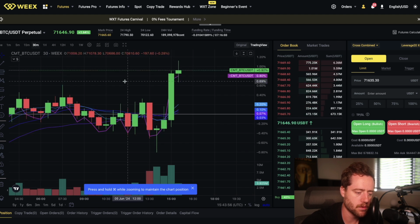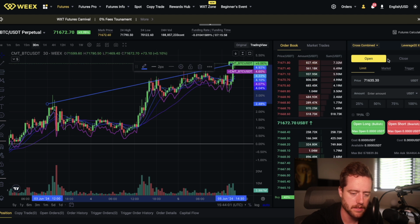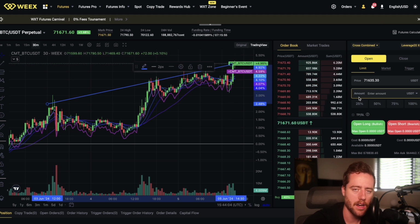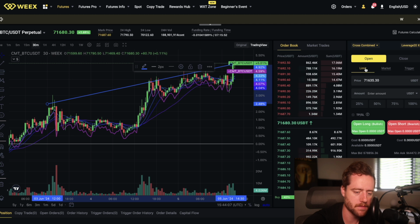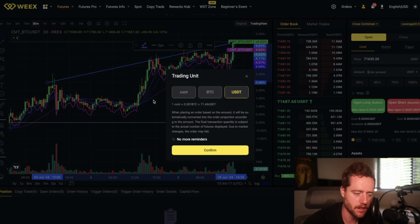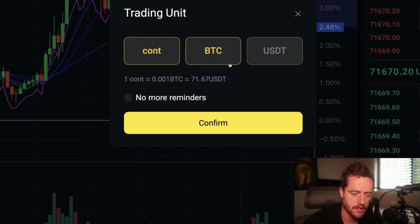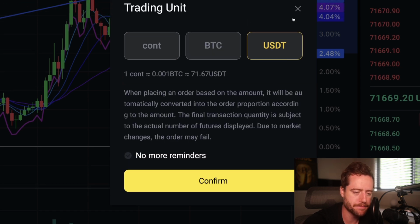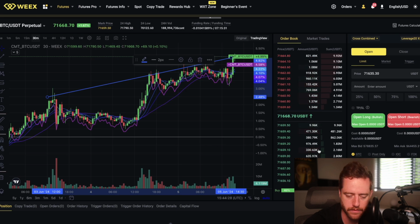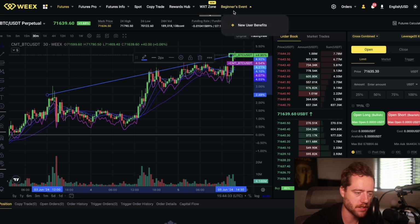But you can see really easy to use charting, really easy to use tools here, and just a very classic way of setting up new positions, limit orders, market orders, trigger orders as well, open and close sections. You can short, you can long. Okay, there are different ways too that you can use trading units. So you can do continuous or cont, BTC, USDT. So depending on how you want to view your assets, you can trade in different ways. And then you have the deposit and transfer functions right there as well.